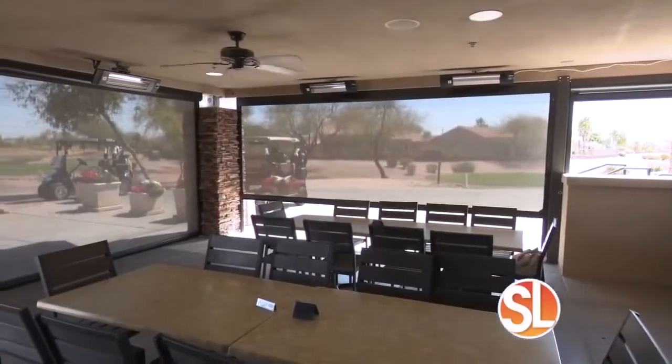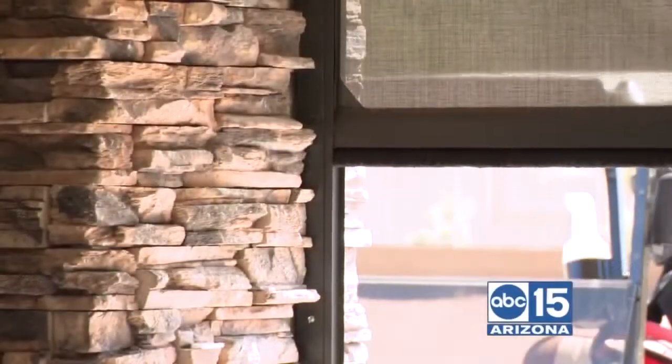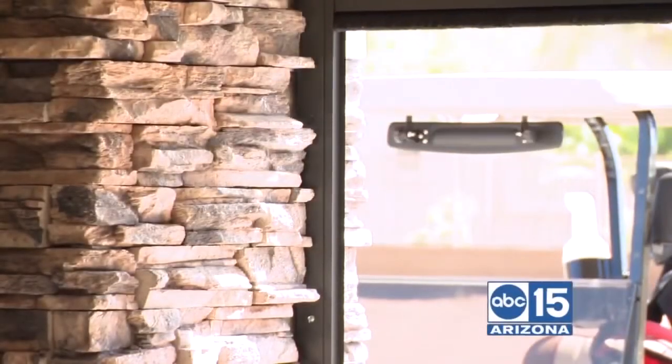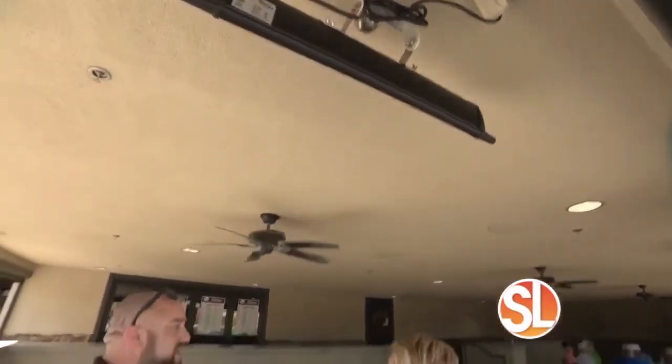Okay, so what this does, and I know there's an opening up top, but in any other scenario, you could completely enclose this space. They even have heaters installed up here. So what are the benefits? You drop the shades, you put the heat on, have the guys come by an hour later, it's fully heated up, it retains the heat. So you can use these at night, even when the sun's gone. You can use them all day when the sun's there.